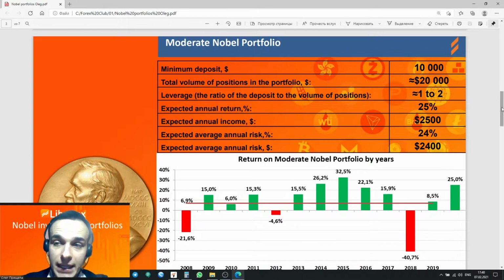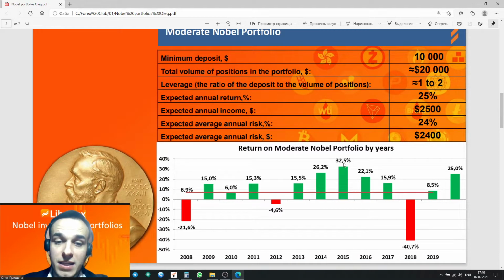Here we can find the results that were shown by this portfolio starting from 2008, and it's very important to analyze not only profitable years but also the crisis years like 2008. Also we have the drawdown in 2019. It was caused by the market's fall because of the former president of the US, Donald Trump, and his economic policy, like the trade wars with China that caused the markets to fall.